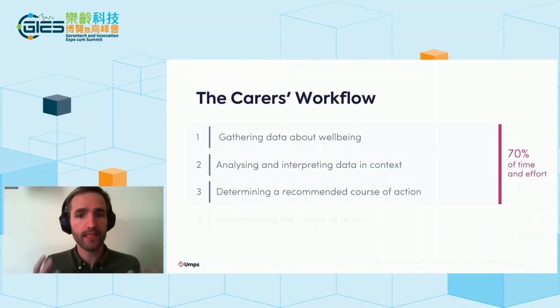So we set out to build something new, something that would work for him, something that didn't rely on him to wear anything and was really non-intrusive. My grandpa was the first person to use it. We all call him UMPS, and that's where the name UMPS Health comes from.